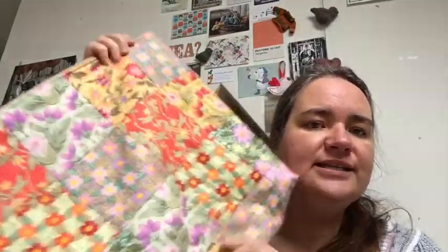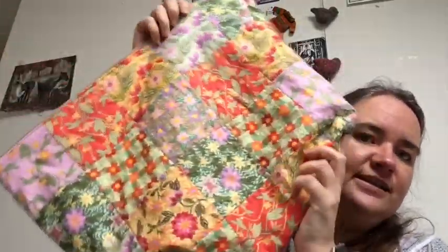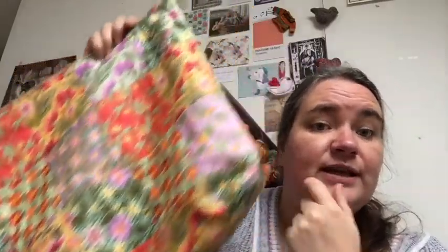It's just nice and bright and fun and colourful and floral. So that's one side and that's the other. So hopefully she'll like it, and if she doesn't, well, I love it, so perhaps I will offer to make her another one and get to keep this one myself.